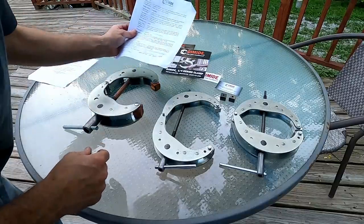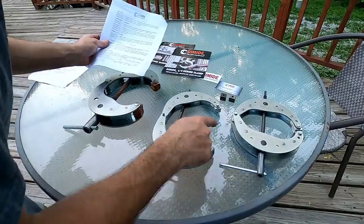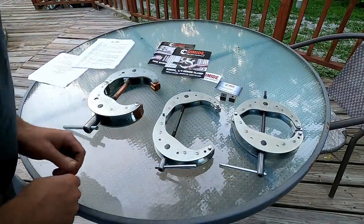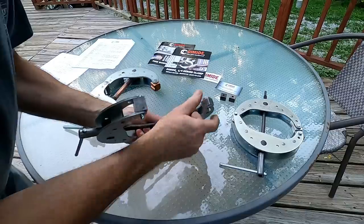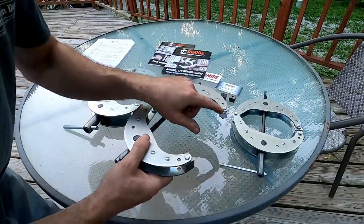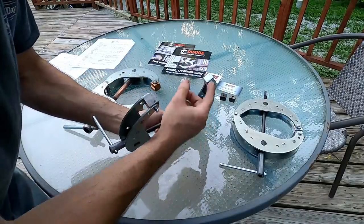According to the literature, they're going to be available on the 14th of July. And these are going to sell for about $39 a piece, so the paperwork says anyway. Now, I thought that these were neat because you can pull the jaws out of them. They're not riveted in like a lot of other clamps that are similar to this.